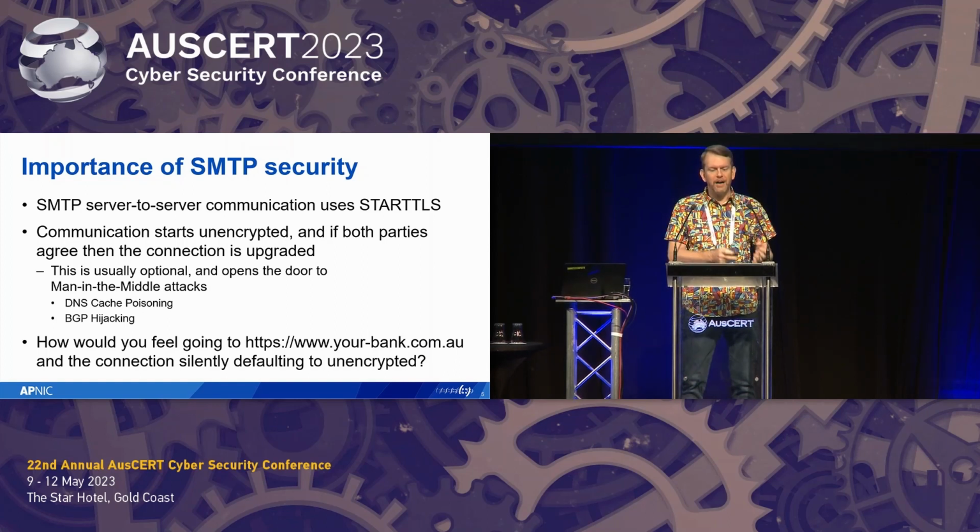Now remember, unencrypted comms can then be modified. If there's a man-in-the-middle attack, you can basically block the server's communication to the client saying, I support start TLS, and make it appear that the only option is unencrypted. Man-in-the-middle attacks on the server side, fairly easy to do. DNS cache poisoning, and slightly harder, BGP hijacking.